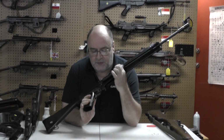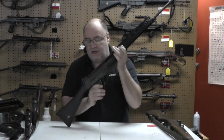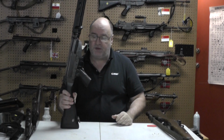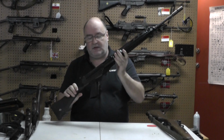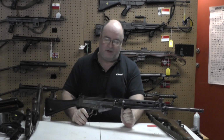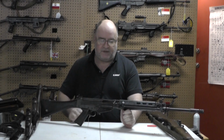And why did I choose this particular FAL? This is an original Belgian gun. It's an import, a post sample. Why did I choose this version? Well, first of all, there are other versions. The inch pattern and the Israeli heavy barrel FAL come to mind, but they aren't really what you think of when you think of an FAL.